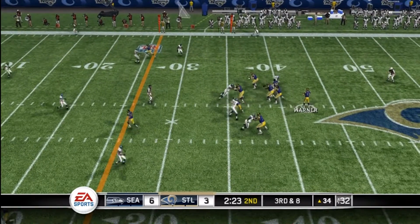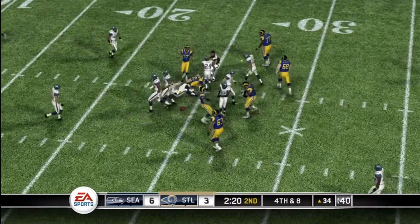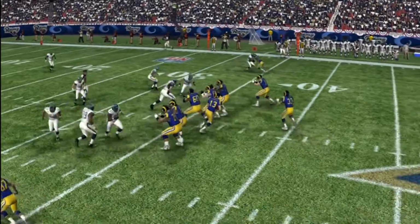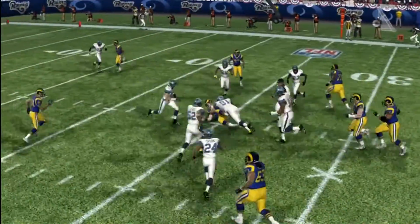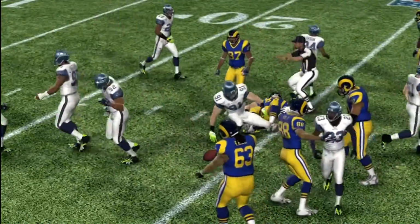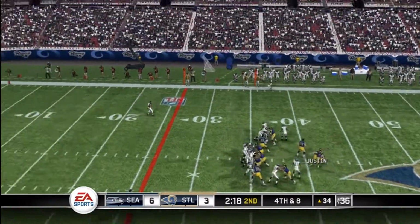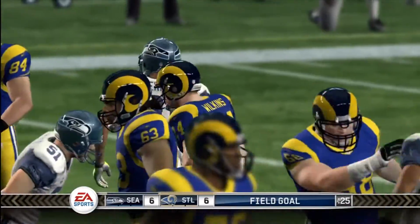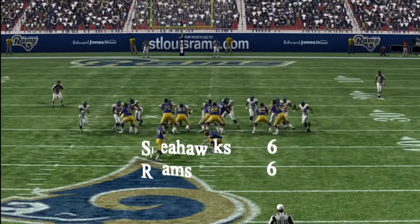Warner, back to throw, looking, and it is tipped in the air. Ernie Conwell has it go right through his hands. And that brings up a 4th down and 8. And now Wilkins has to trot onto the field. But I believe that ball was tipped by the D tackle on that play. Number 91, and now Wilkins has a chance at tying this football game at 6, and the kick is good. So the game is tied at 6 with over 2:20 to go in the second quarter.